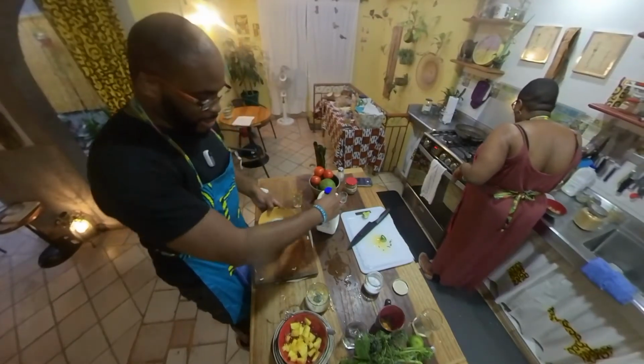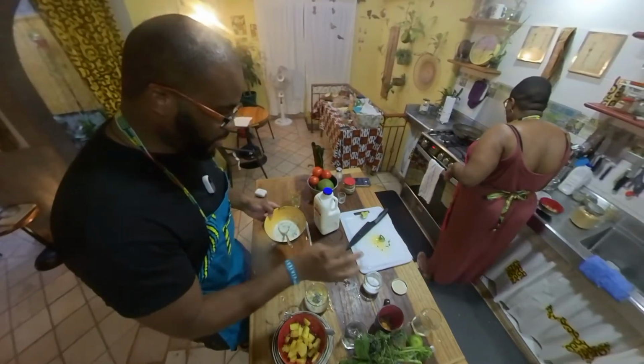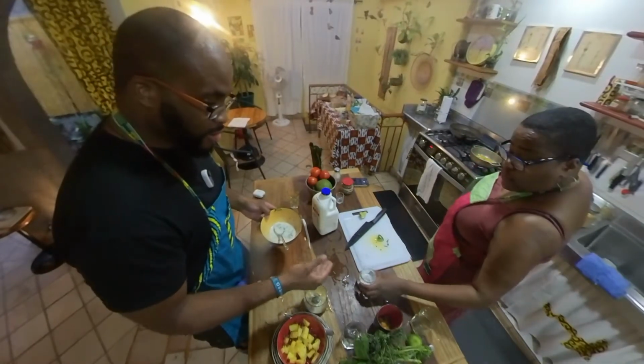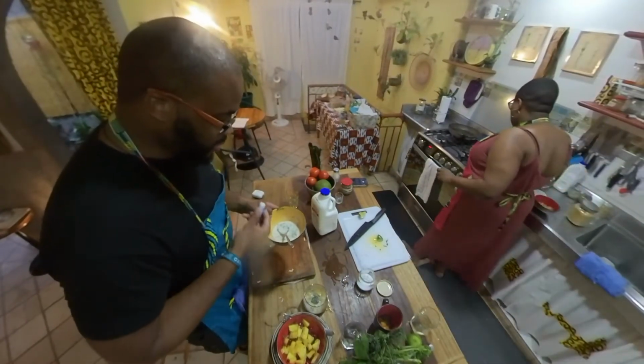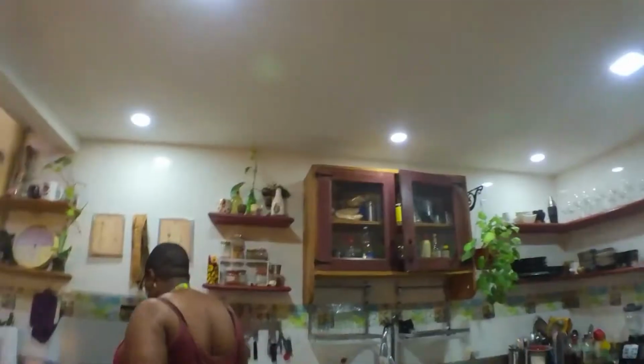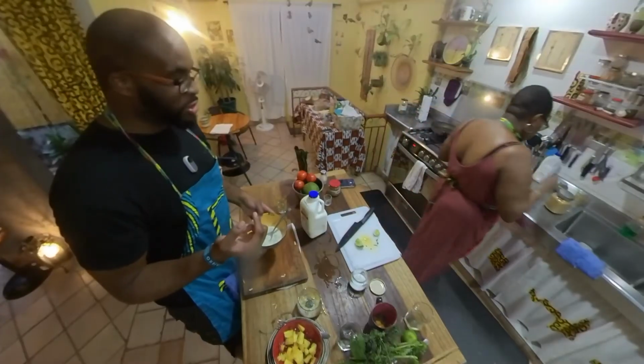So wait, look, we're making a yogurt sauce. So we put yogurt, brown sugar, a little bit of this, regular granulated. This is salt? Yeah, this is salt, but this is sea salt. So we got sea salt in the mix. And there's cilantro. We squeeze lemon, cilantro, and then a squeezed lime. It tastes like a mixture.